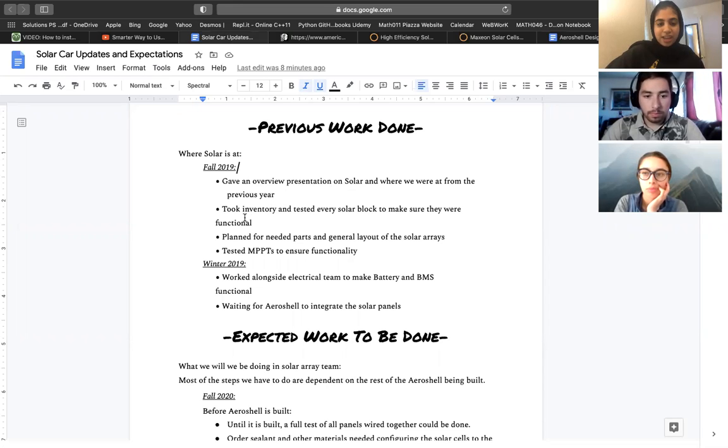The second thing they did was go over inventory and test every solar block they had to make sure they were all functional, which we would do in case we had them, but in our circumstances, we don't have it. And then they planned for all the needed parts and general layout for the solar arrays, and they tested the MPPTs to ensure functionality. So they did the basic things that we would have done. So they handled that part for us.